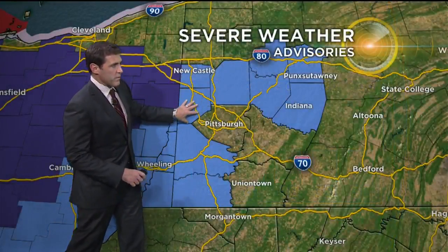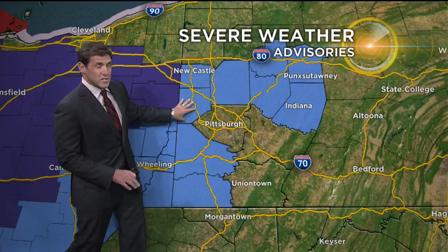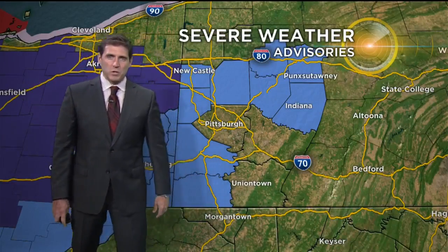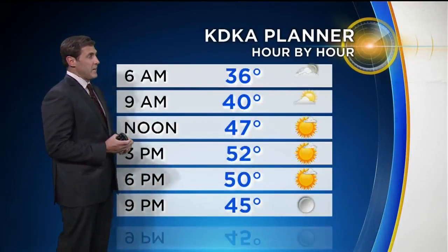The blue shaded areas where the frost advisory is in effect are perhaps some of the locations that could see patchy frost, and I think the best chance is going to be in some sheltered, protected valleys where wind speeds are usually a little bit less. We're not looking for widespread frost, rather patchy or isolated at this point.